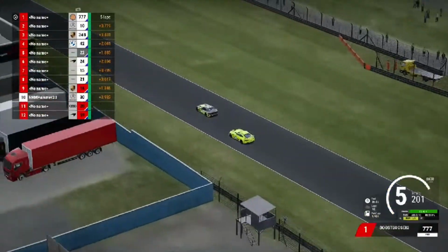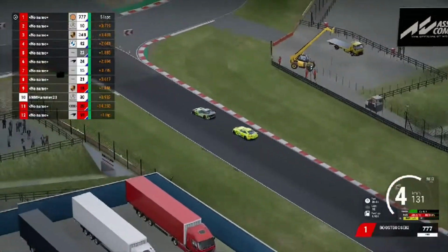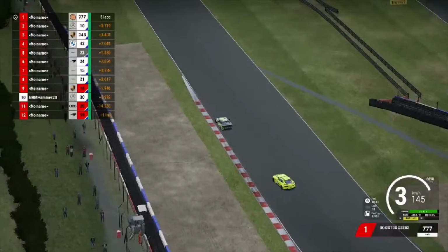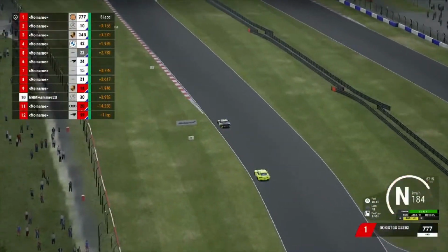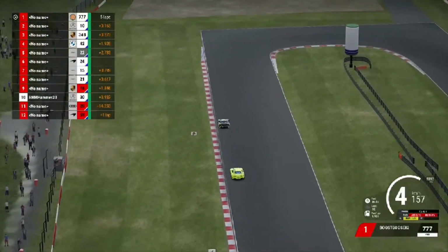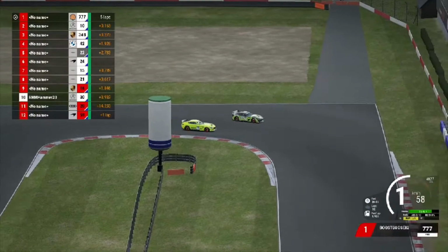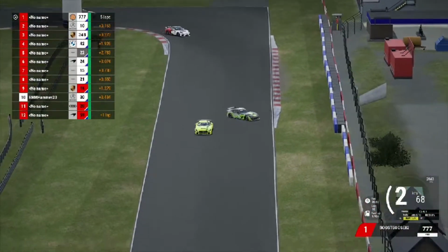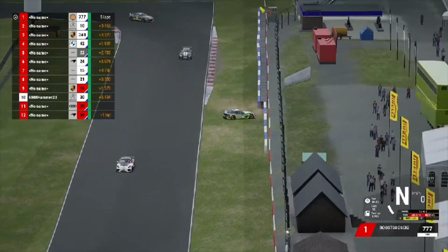Here we have the battle for the lead between, I think this is Boost and Tony. So you've got Boost in the Ginetta and Tony in the Mercedes. Coming down into the hairpin, Boost just goes a little bit wide. That's going to allow Tony to have a sneak up on the inside. Boost touches the grass, gets a tank slapper on, and he's around and he's into the barrier.